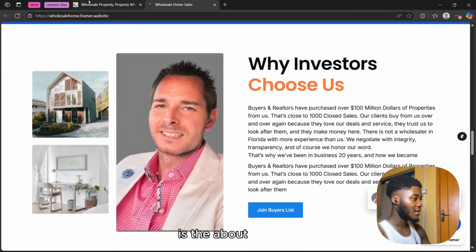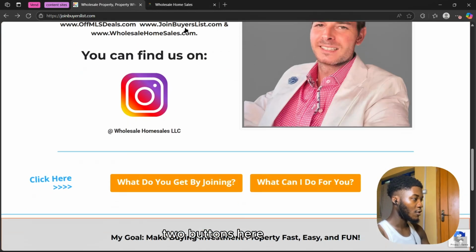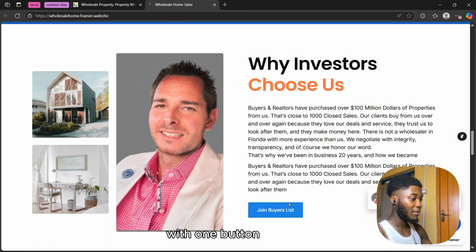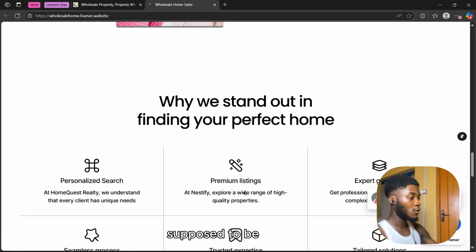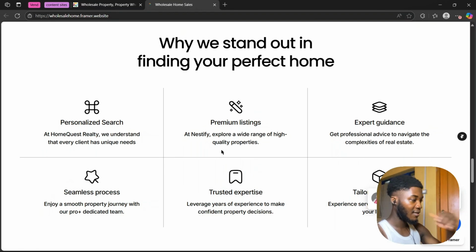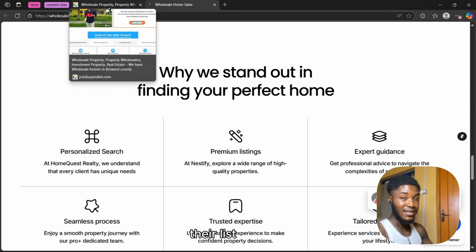And this is the about us section. So I turned this section with the 2 buttons into just one section with 1 button. I could still do something about this text over here. And this is supposed to be a sort of benefits section that gives them a quick idea of what they can get if they join their buyer list.